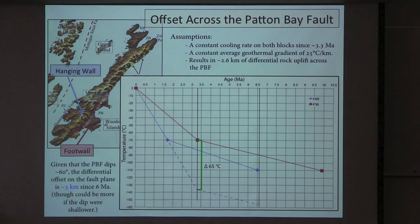And so what that gets me is a difference in closure temperature between the hanging wall block and the footwall block of 65 degrees C. And if I use that constant average geothermal gradient, that gets me a maximum of 2.6 kilometers of differential uplift across that Patton Bay fault.